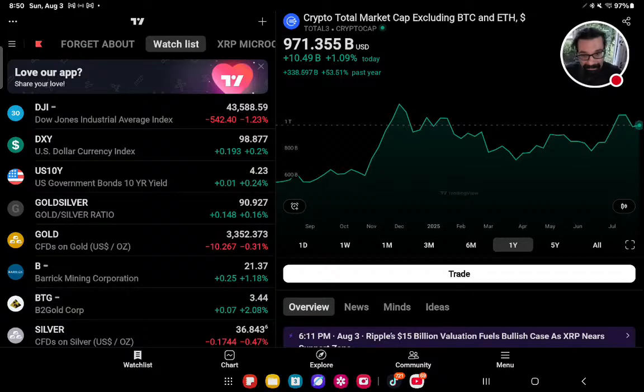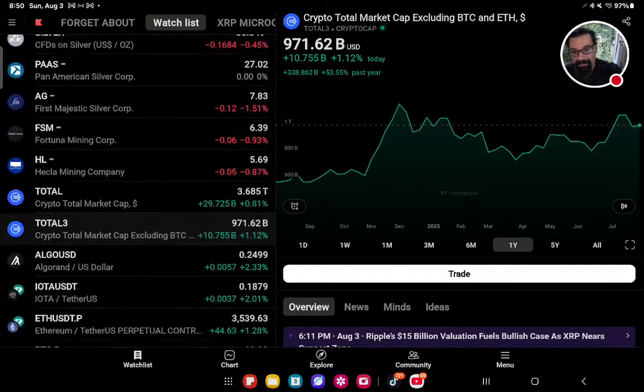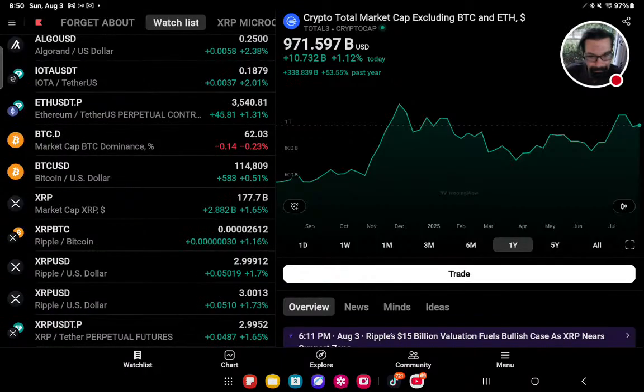Gold's down $10 to start today. Silver's down about 0.5%. So that's an interesting dynamic here, which would seem to point in the favor early of risk assets. Bitcoin's starting to push up towards those areas we talked about. Same with XRP, same with Ethereum. So it's starting to be a slightly hot start here on the Sunday evening.